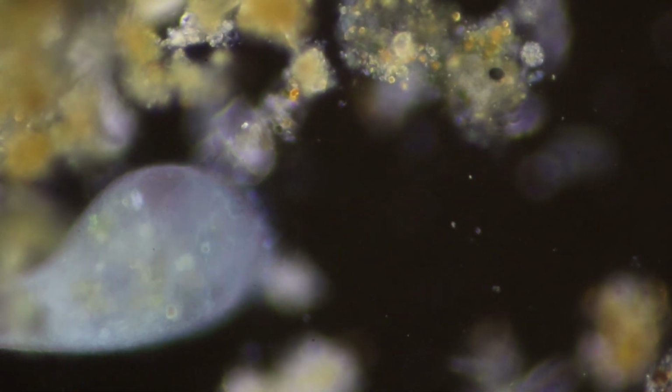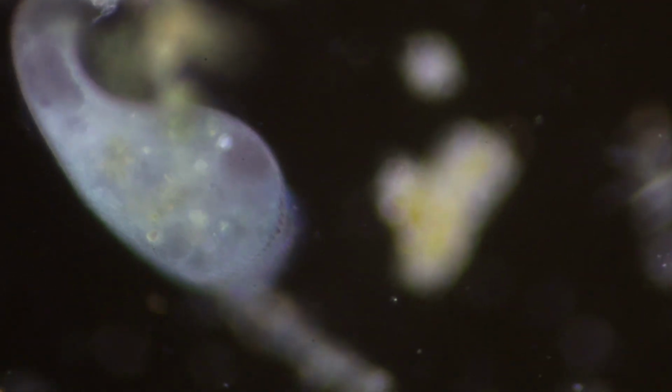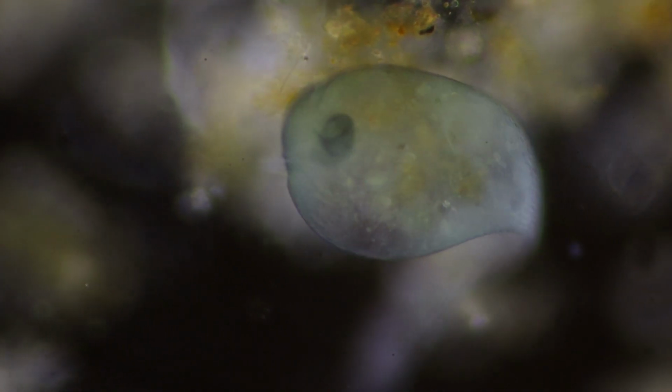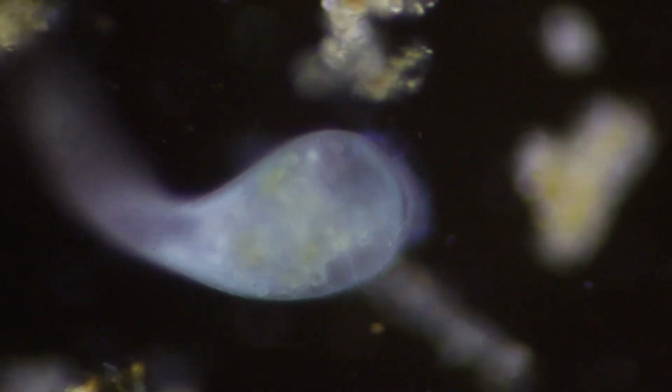But if you look closely, its cilia are extending out and then back in. That is one of its behaviors. It actually does that to either pull itself forward or push itself back.